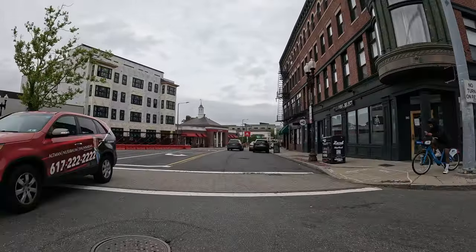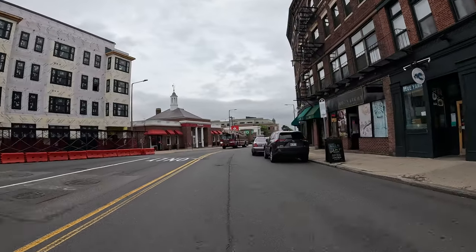He cut in front of us. Not even a New York plate either. There's 11.